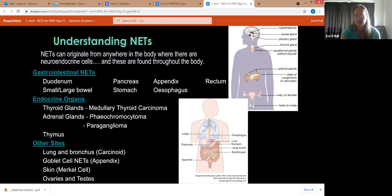We can get endocrine organs with neuroendocrine cells, where the neuroendocrine cancer can start. And then you get the other areas, like even in the skin or the appendix. And just next to all of those things, I've put other names. Unfortunately for neuroendocrine cancers, through history, they've been referred to by many different names. So when you hear medullary thyroid carcinoma, that's actually a neuroendocrine cancer. Or those are two really long words associated with the adrenal glands, pheochromocytomas and paragangliomas, again neuroendocrine tumours, or Merkel cell associated with the skin.